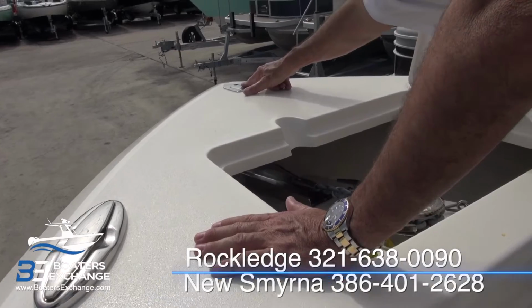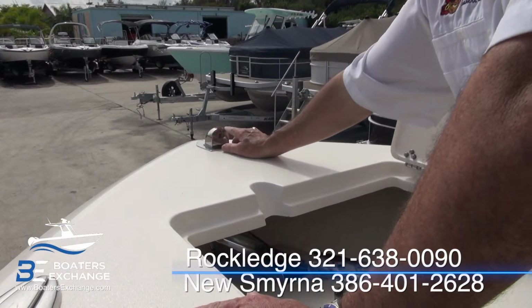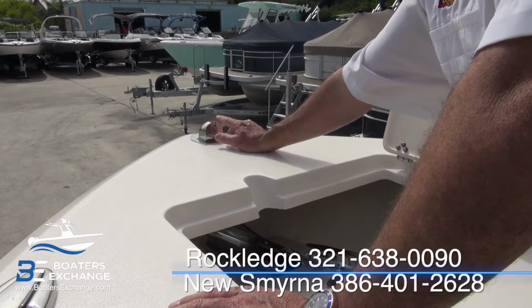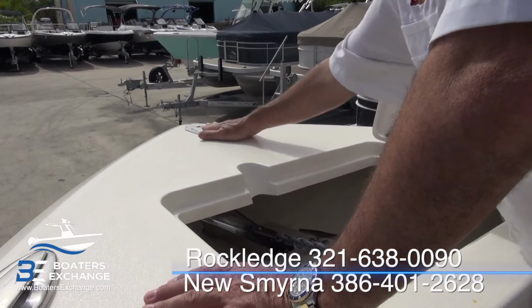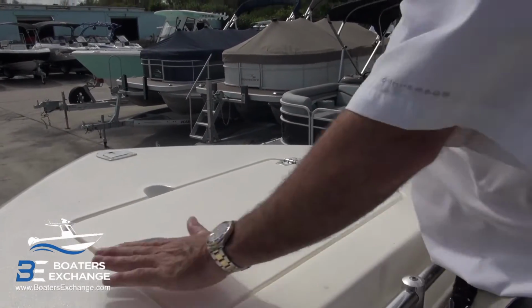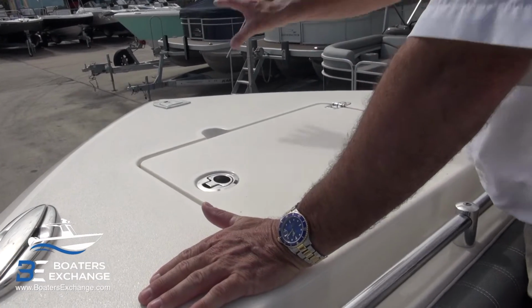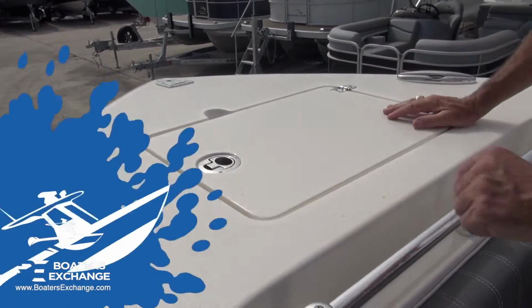Same thing with my Nav Lights. The Nav Light is pop-up. It's a super heavy-duty stainless steel Nav Light. When I'm not using the boat at night, I'm just going to simply pop that down and close the anchor locker. I've got this very clean bow area, not going to snag fishing line.